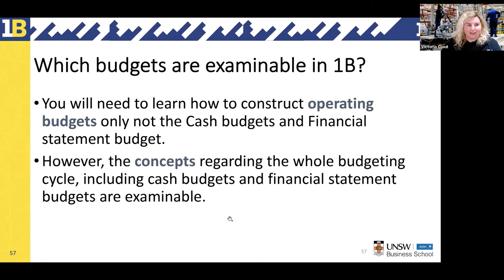If you do search around on the internet and you look at past exam papers, some of them do have cash budgets and financial statement budgets, but they're from a different version of this course. So don't go trawling around on the internet looking at exams. You can get confused because what's inside the scope of 1B has changed a lot over time. So only look at the past exam papers that I've given you on the 1B Moodle site, and also a number of our tutorial questions are past exam questions as well. If you post up on the discussion board, I'm going to say, no, that's a very old exam. It's no longer relevant. The concepts about cash budgets and financial statement budgets are important, but you're not required to be able to calculate those.